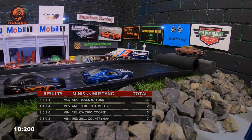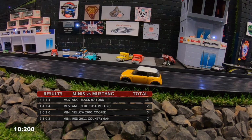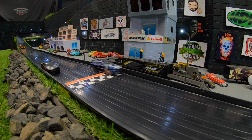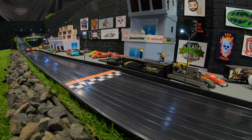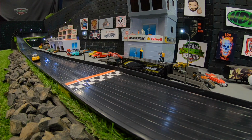And a slow time too of a 10.2. I'm very surprised. The yellow Mini parked on the track. Looks like it ran out of petrol. But man, what a win by the blue Mustang. It just passed the black Mustang right at the end. The Mini's coming to terms with yet another loss, and the Countryman just crawls across the line for third place.